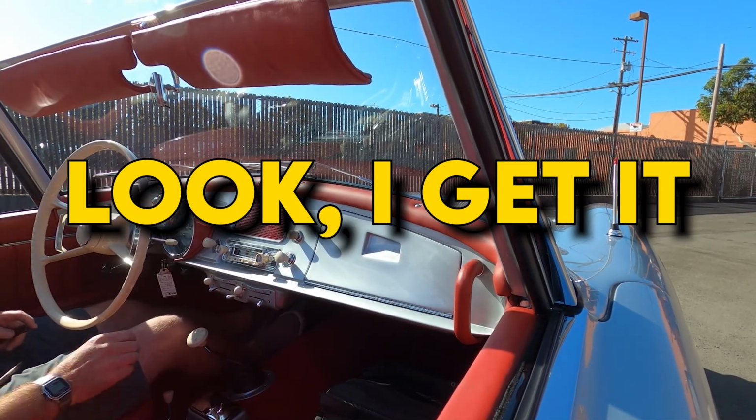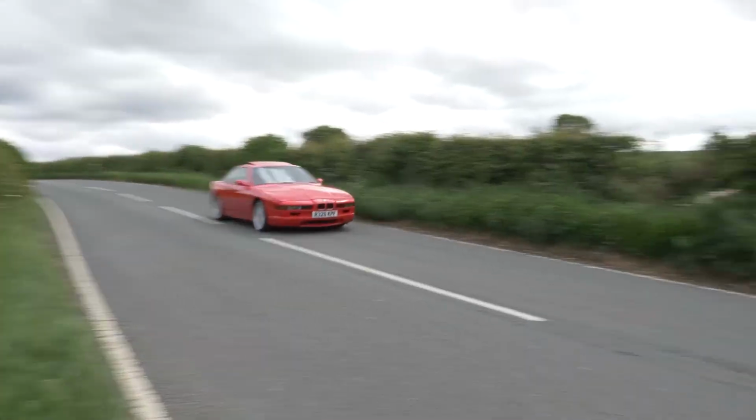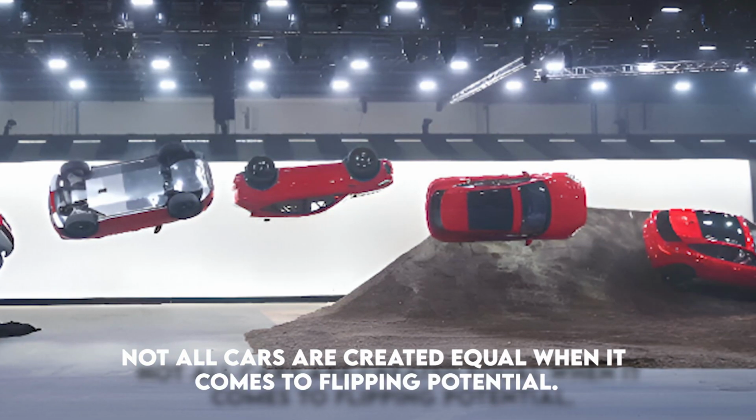Look, I get it. You've probably heard about car flipping before, and maybe you've even thought about trying it yourself. But here's what nobody tells you. Not all cars are created equal when it comes to flipping potential.